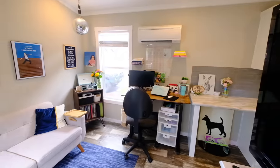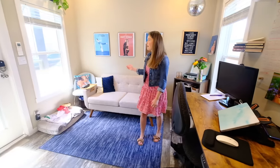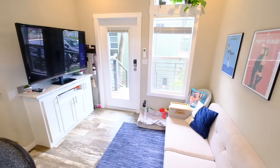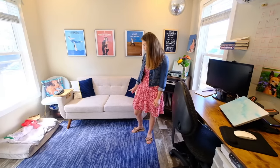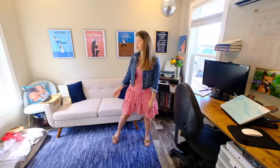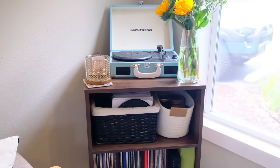And welcome to my living space / office. Again, I love how much natural light comes in. I did have to downsize my sofa, but that hasn't really been that big of an issue. And then we've got the party set up here with the record player and disco ball.